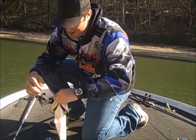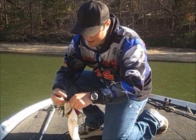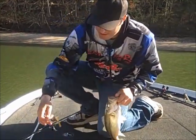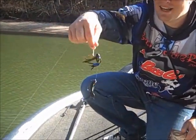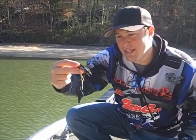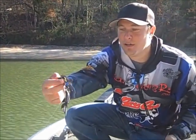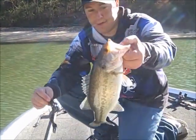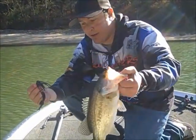Number one, there it is on the jig, powerhouse jig. It looks like, I think this is the Okeechobee craw color on the powerhouse. You got some green pumpkin in there and a little bit of black flake. Good fish, number one, keep it going.